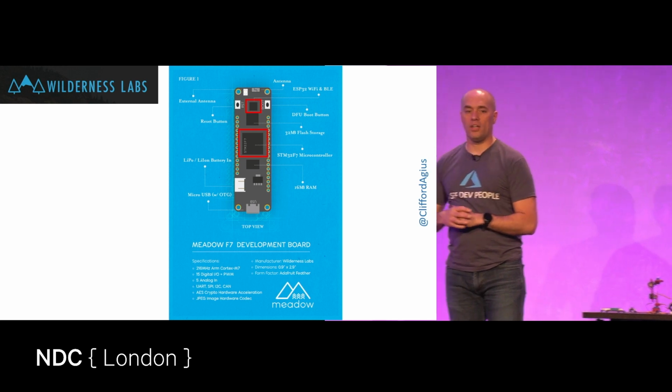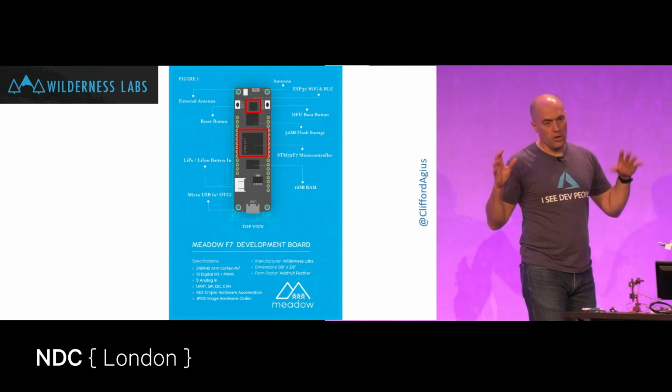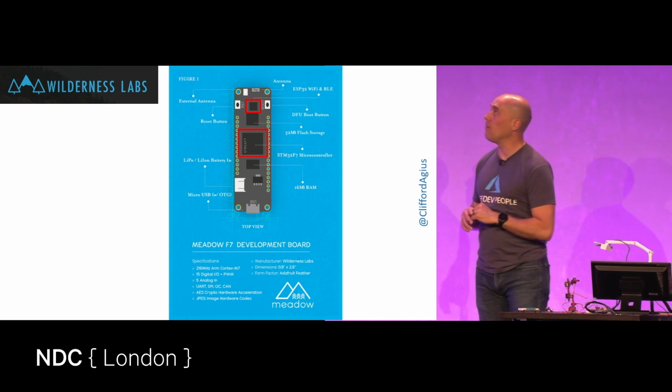And the STM32 is where your code, because you're going to go and buy one of these, I know you are, where your code's going to run. It's going to sit on there and run on that chip.